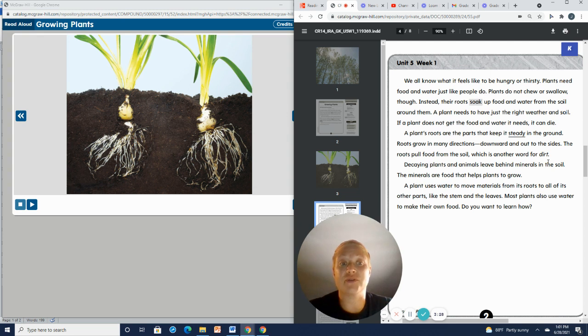A plant's roots are the parts that keep it steady in the ground. So you can see that it says steady in the ground. Steady means that it kind of keeps it so it doesn't flop upside down or die falling over. Keeps it real nice and straight so they can grow up.